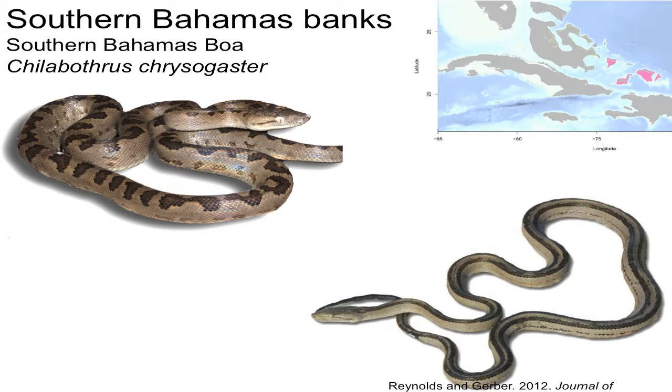And the southern Bahamas banks support what's known as the southern Bahamas boa. This includes banks in the southern Bahamas as well as the Turks and Caicos banks. And this boa has two morphs, striped and a spotted morph. But it's actually far more complicated than that.